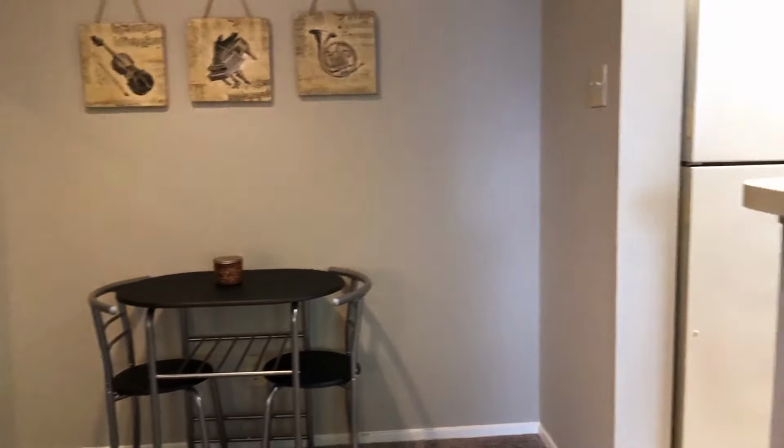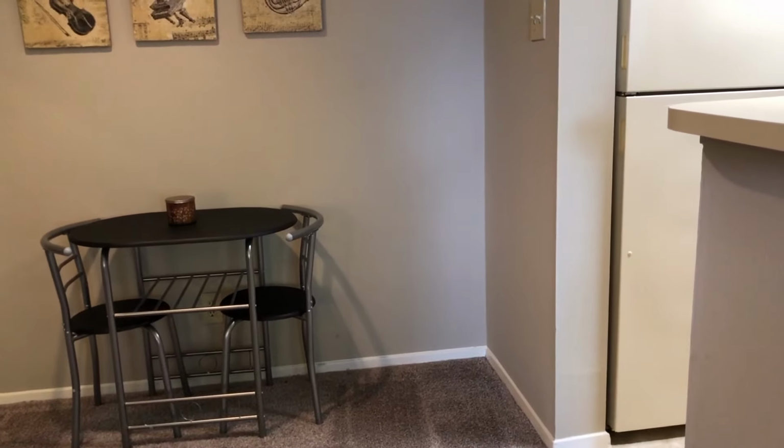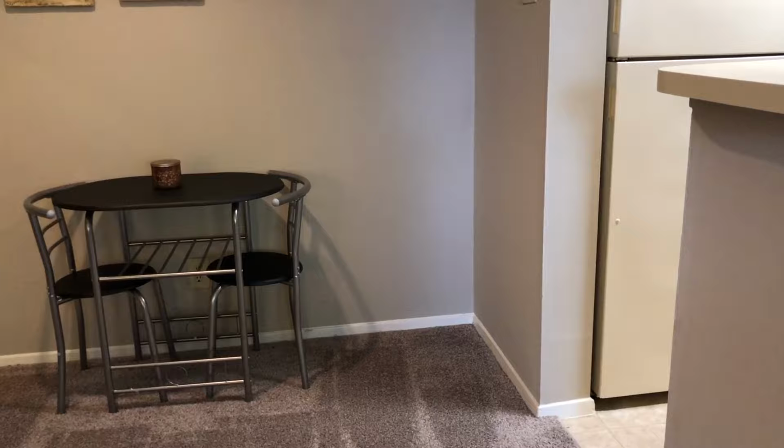And so like I said, it would be really nice if I could get a medium to large size plant to put in that little spot there.